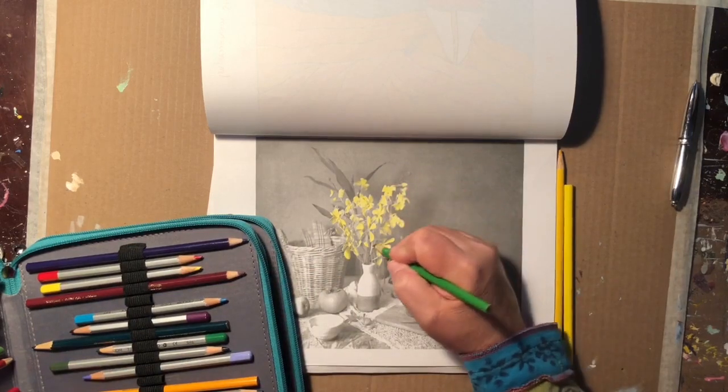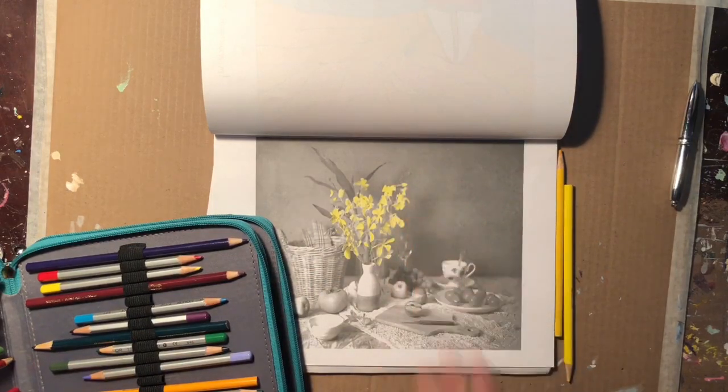So, all right. So what else is going on? Let me see. So I've got the gnome book I'm working on. I've got the second dog book that's going to be starting in September.